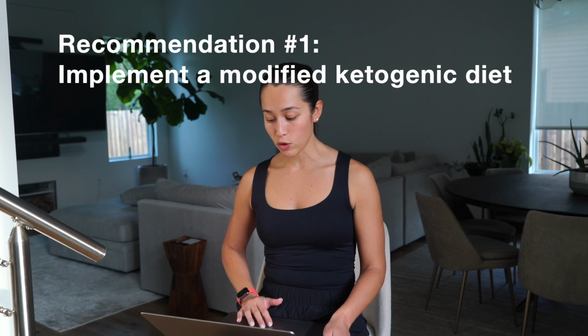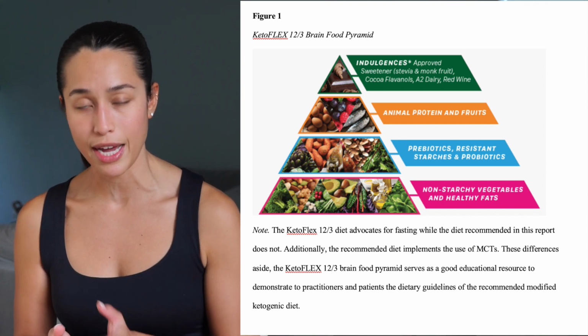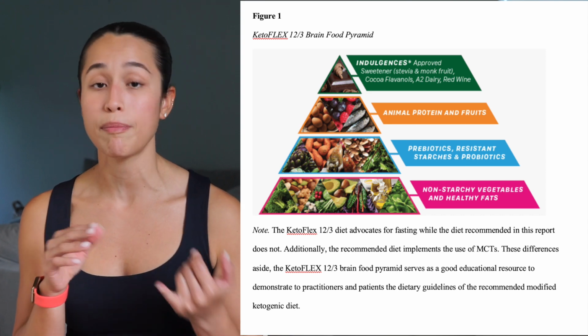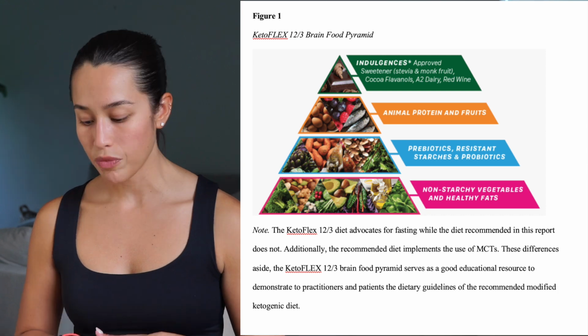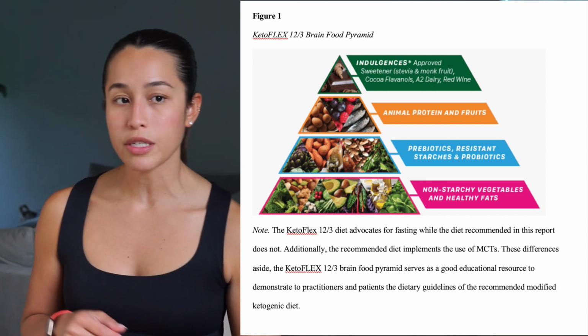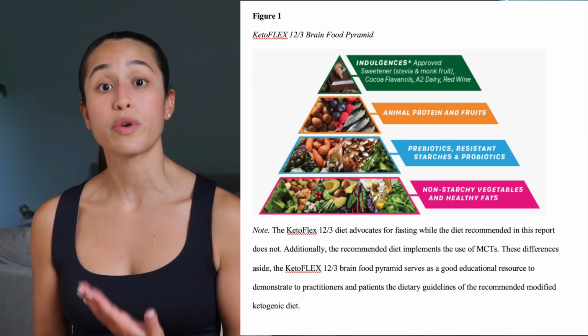So a modified ketogenic diet, as I recommend for dementia, is plant-based, as in we are basing most of our meals on plants, right? And foods derived from plants. Most of the food consumed in this modified ketogenic diet is going to be from healthy fats. So we're talking about avocados, almonds, olive oil, and then non-starchy vegetables. So broccoli, leafy greens, things that are really good at lowering inflammation.